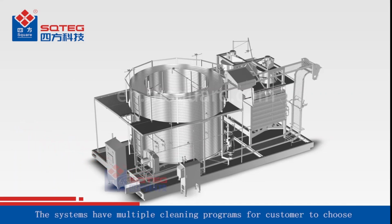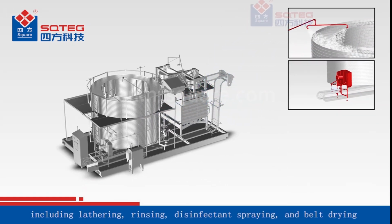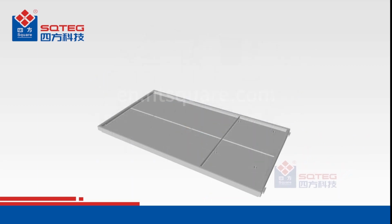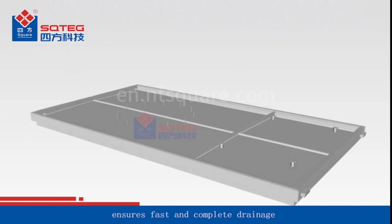The systems have multiple cleaning programs for customer to choose, including lathering, rinsing, disinfectant spraying, and belt drying. The fully welded and sloped floor ensures fast and complete drainage.